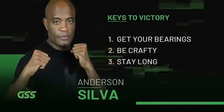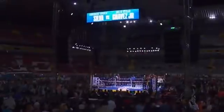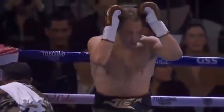For keys to victory for Anderson Silva, get your bearings. Know where you are. Get your feet underneath you. Get some respect early. You've got to sit down on those punches in boxing. He's got to be crafty. He's a very slick guy. He's got that great upper body head movement that he can fire right off of. And also, he's got to stay long. He's tall, he's long, he's got broad shoulders. He doesn't want to be on the inside with Chaves Jr.